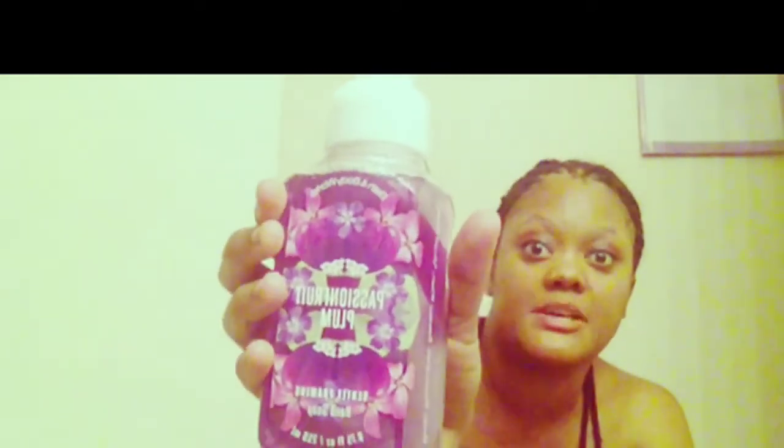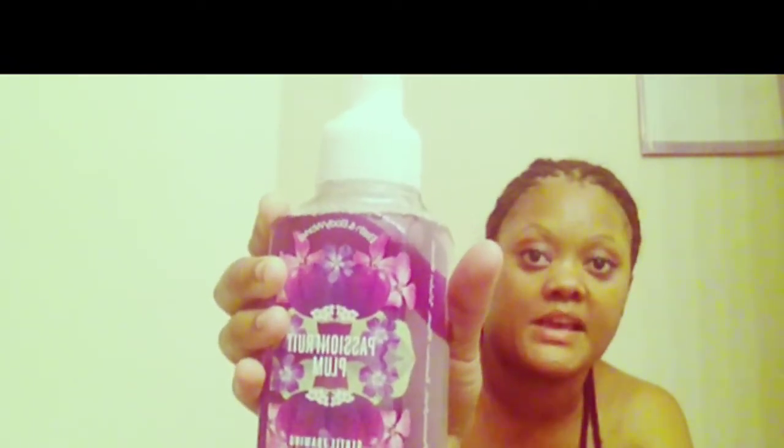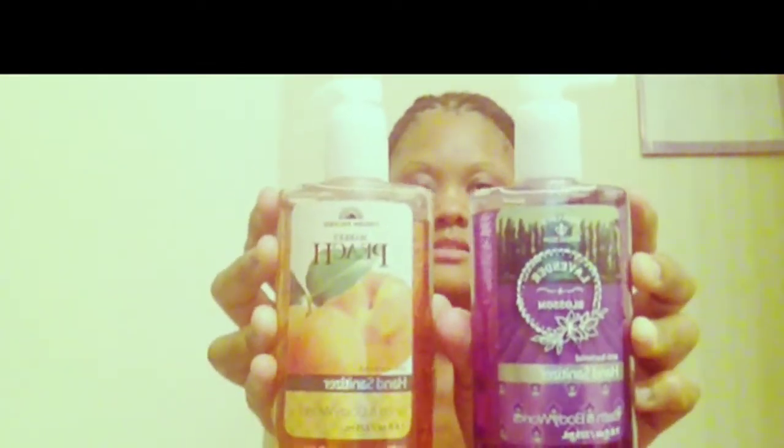This one smells amazing. I love the smell of this. I like to wash my hands with things that smell good. I don't want something that's stinky and washing my hands on it. Ugh. And then I also got 2 hand soaps. One is a peach and the other one is lavender blossom. And they're both antibacterial. Good, good, good.